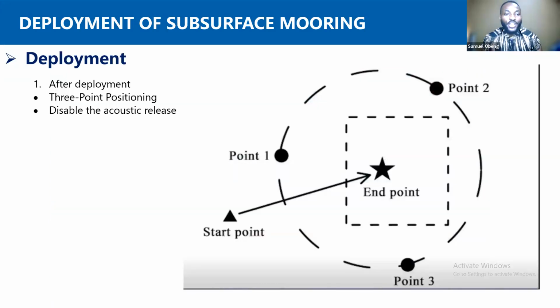Okay, great. So after you have deployed, that was a short video of how it was deployed. Now, after you have deployed the subsurface mooring, it is also very important to know the position of your deployed buoy. So what we do is that the ship is going to take one point location. So we do a 3-point positioning. The ship is going to take one point location. We check the location using the transponder.